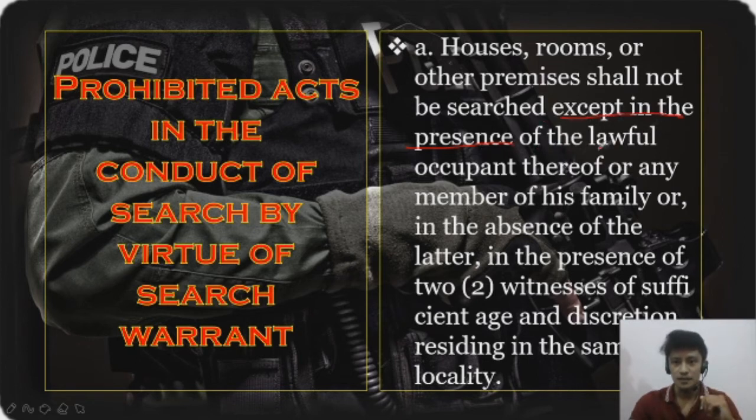So, it should be in the presence of a lawful occupant. Sino yung mga yun? Okay? Member of the family, so any member of the family, or in the absence of the latter, in the presence of two witnesses of sufficient age. Take note, it should be of sufficient age. So, ano yung sufficient age? Maybe, to best exemplify that, it should be the age of maturity, so nandyan 18 years old and above, and discretion, residing in the same locality.